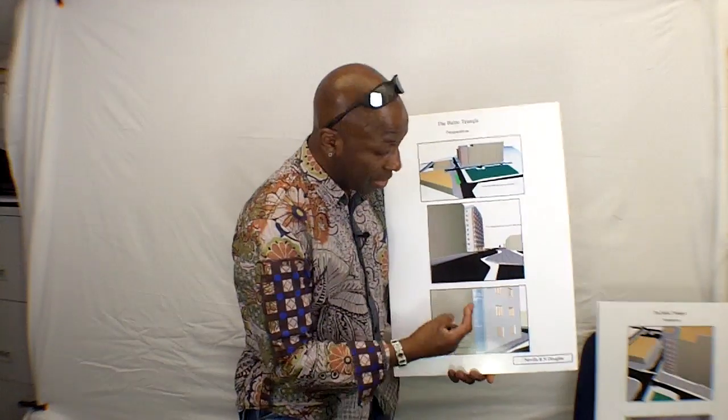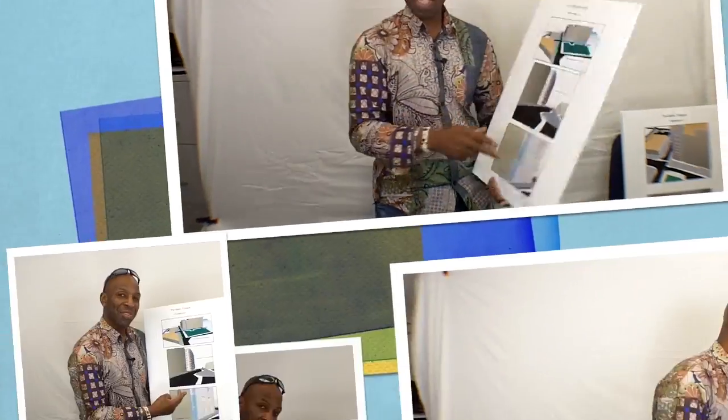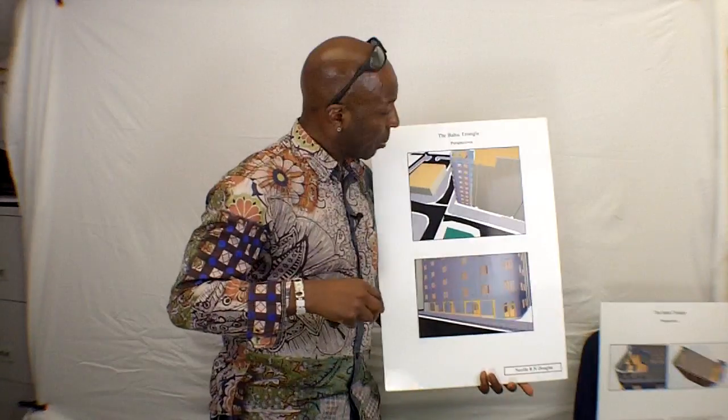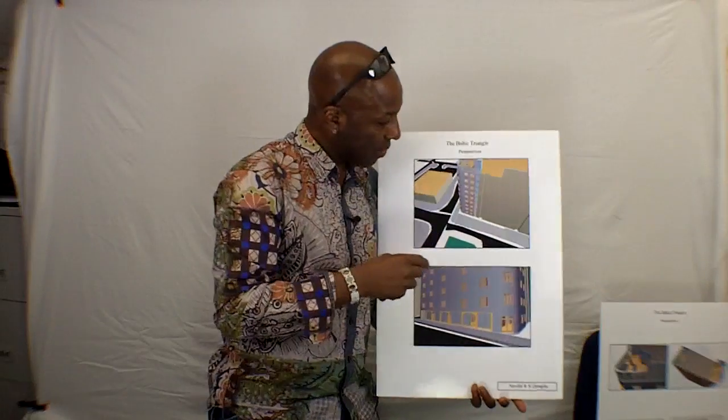I've made the corner of the building glass, so you can look into the building, sorry, and look up the elevator as well, and look into the heart of the building as well. So it's a beautiful building. Next image I've got on here is almost like a view from above, so you can see a bit of the roof terrace there as well.